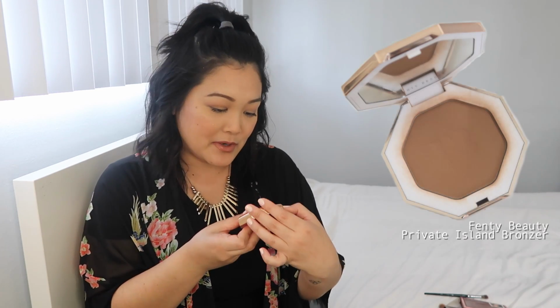Okay, once I'm done with powder, then I move on to bronzer, and the bronzer that I have is the Fenty Beauty Sunstalker Instant Warmth Bronzer in Private Island. I really like this. I think it is nice and pigmented, and it's the perfect color for my skin tone, the Private Island one, and it blends really nicely.